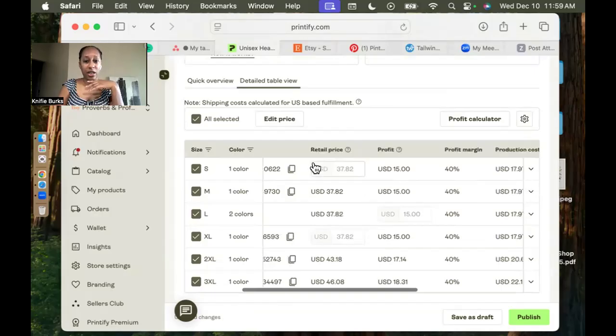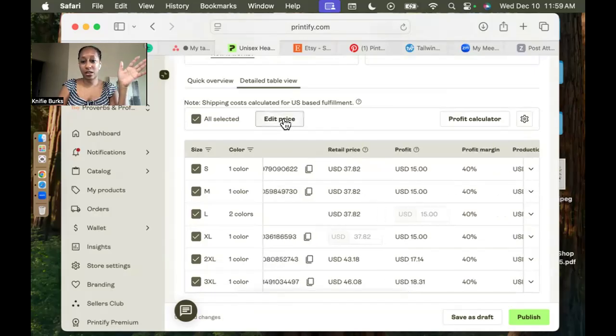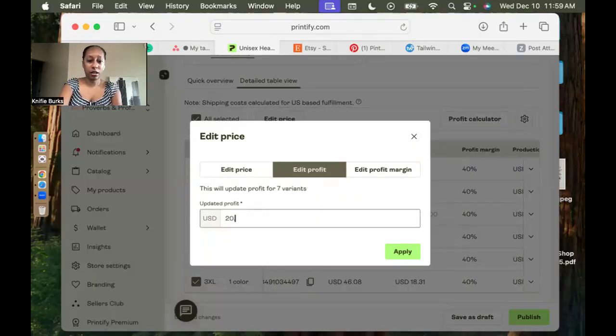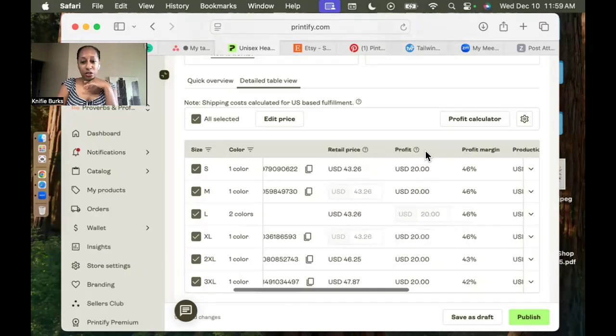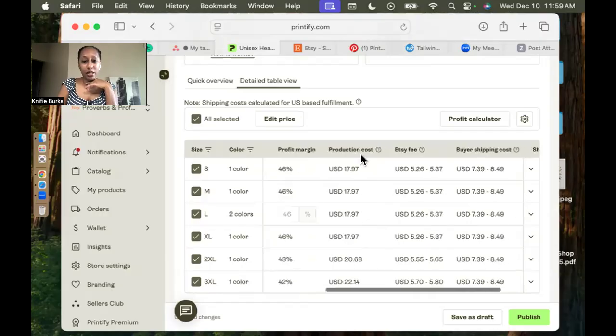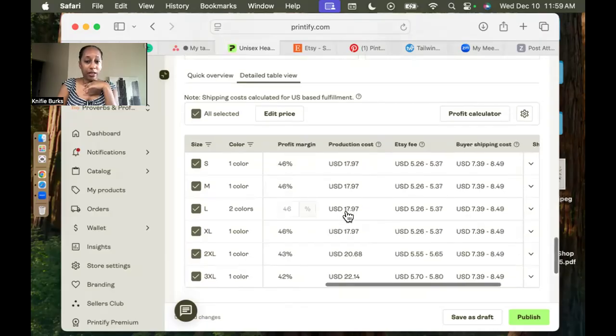So if you want to change the price, say, for example, you want to change the price to where you're making $20 in profit. So go here, click edit profit, click 20, and click apply. And that'll change your profit to $20 on all. It'll increase the price, show your new profit margin. Here is the production cost. So this is what Printify charges you to create the product.